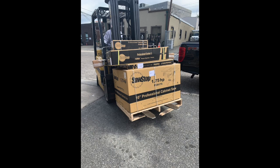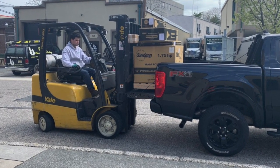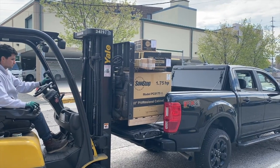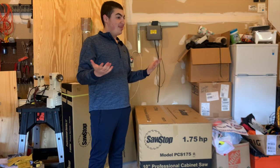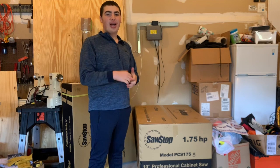They took a forklift and moved it, and there were about 6 boxes because they have the main box that you can see here. You have 3 boxes for the T-glide fence. There's the mobile base, and 1 or 2 other boxes as well. So it was an exciting thing seeing my tool put into the back of my pickup truck, and it was definitely fun bringing it home and knowing I'm now going to have a table saw, but specifically a SawStop professional cabinet saw in my woodshop.